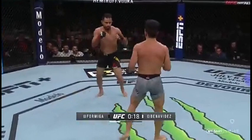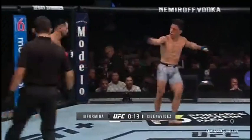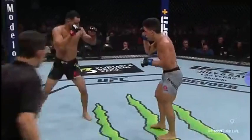Joe loves that switch in step. It's kind of like what Masvidal did against Darren Till. Oh, man. That was wicked. Benavidez throwing everything with fight-ending intentions on the feet here tonight. Strong start for Joseph. Nice rally from Formiga later in the round. Round two, you're next.